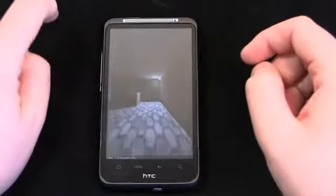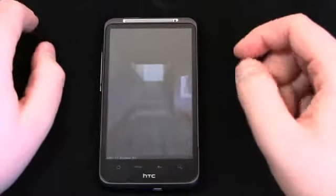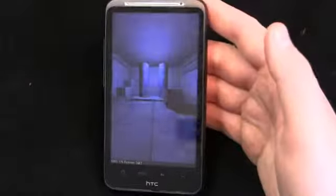Anyway, I used it in New York. I used it in San Francisco. I've used it, of course, in my home, the Charlotte metro area, and been very pleased across the board. Call quality is fantastic. The earpiece is very loud. Speakerphone is very sufficient. And I haven't had any issues whatsoever.